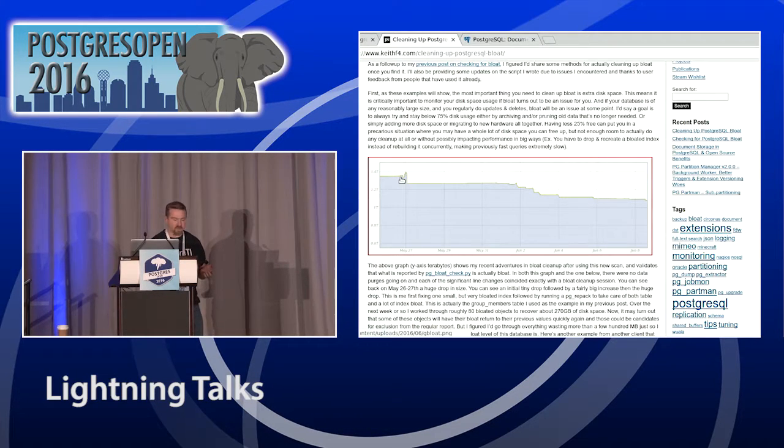This is a graph of that same database where that group members table was. You see the little increase there. That's when I created the new index before I went and dropped the old one, where you can see the little dip right there. Then I actually ran pg_repack on the table to clean up all of the bloat on all the indexes and the table itself. You can see it went way up there in a big spike, about a 60 gigabyte spike, and then dropped down there.